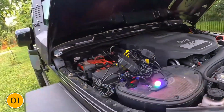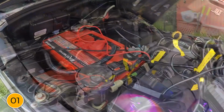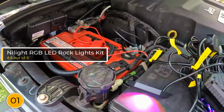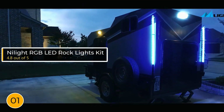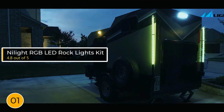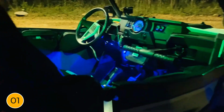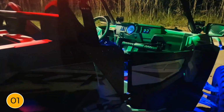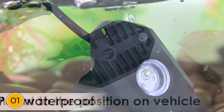The Nightlight kit includes 4 pods, each with 500 lumens and a wide 120-degree flood beam. This means you'll not only get vibrant colors, but also excellent illumination for visibility when off-roading. Plus, with a lifespan of 50,000 hours and a construction that's waterproof, shockproof, and rustproof, you're looking at a reliable option that can take a beating. With 4.4 stars from 4,200 reviews, it's clear that many users appreciate its quality.